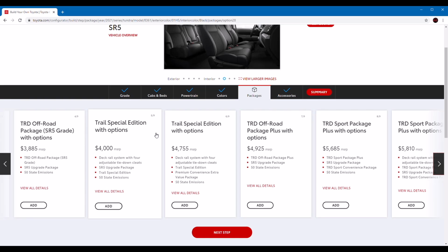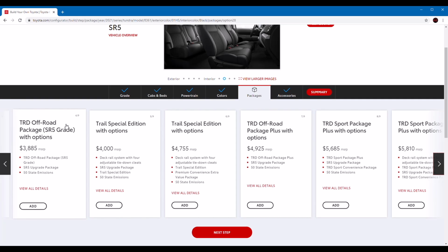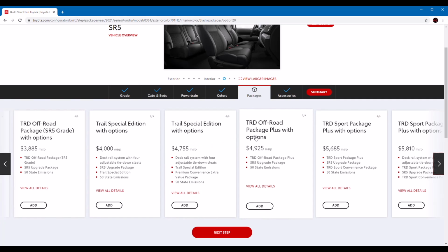And the reason why is the Trail Special Edition is new for this year, and oftentimes Toyota brings these special edition models toward the end of a life cycle to spice up the lineup and to give buyers a reason to come back to this particular model. So something like this, which was a special version of the Tundra with the extra value offered, I can guarantee this will not be offered the first year of the new Tundra. But of course, they will offer the TRD Off-road and TRD Sport.